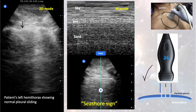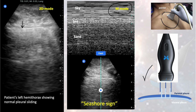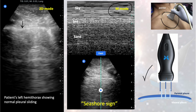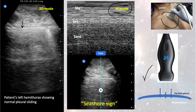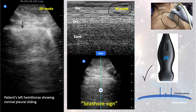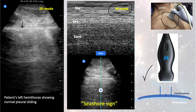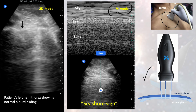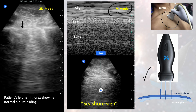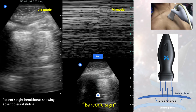When you switch your device to the M mode, or the motion mode as I call it, the normal motion of the underlying visceral pleura and the lung will be shown as sand. This is where the movement is happening. Above this you'll see the sea and the sky, giving rise to what is known as the seashore sign. So the seashore sign is what you should see in normal healthy lungs, or lungs with some diseases, but diseases that do not affect sliding. So that was the patient's left side.